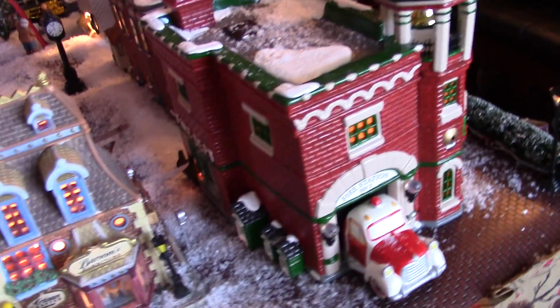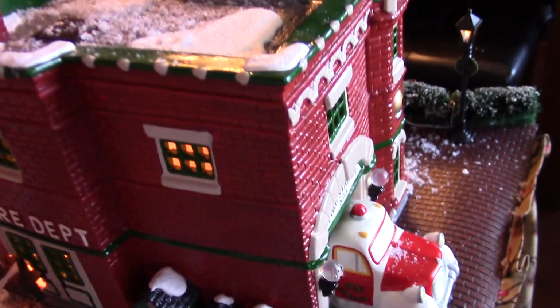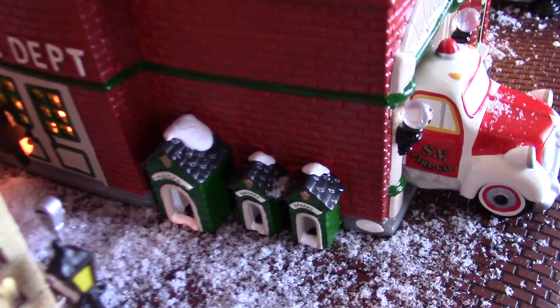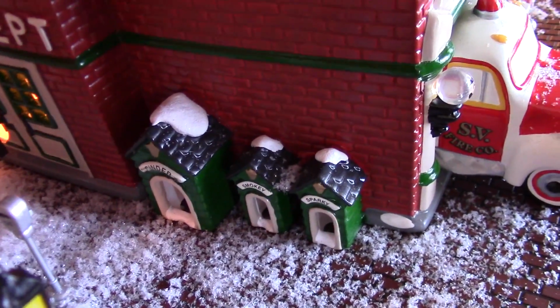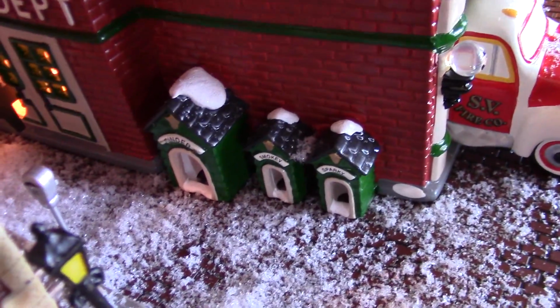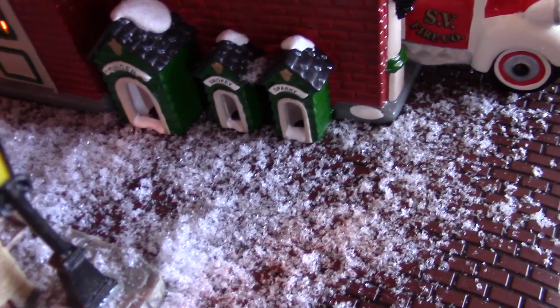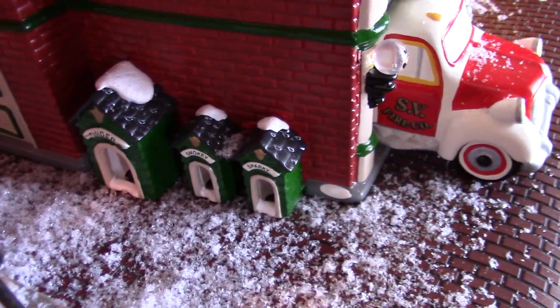So this is my new building for this year, it's the fire station, and one of the things I love about it is this is Department 56, and the detail on these buildings is awesome. It has these three little dog houses in the back of it, which isn't even the main part of it, and it says Cinder under the big one, and then Smokey and Sparky under the little ones. So three little dog houses for the fire dogs.